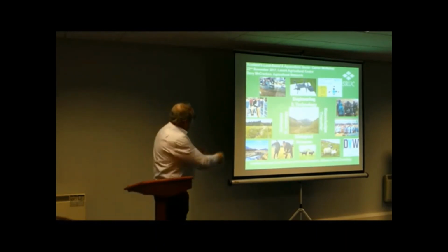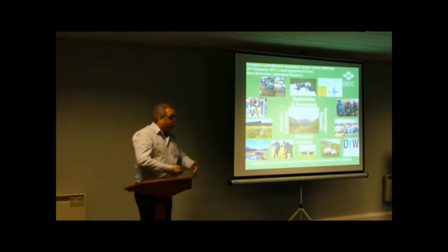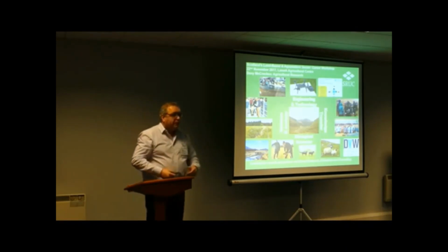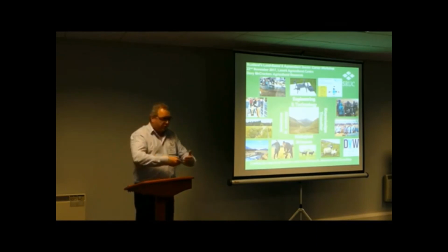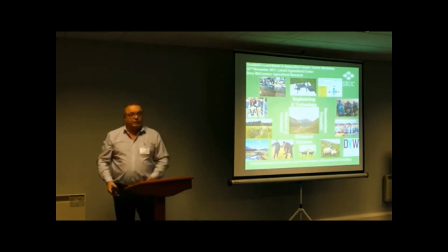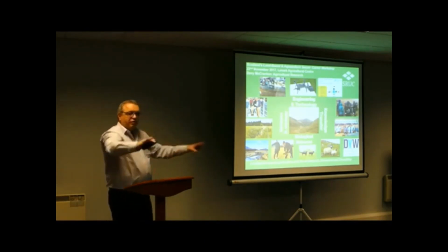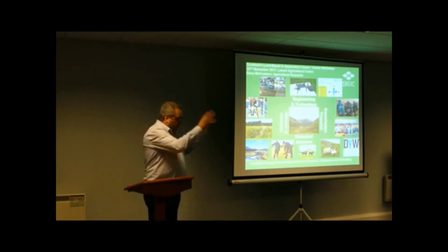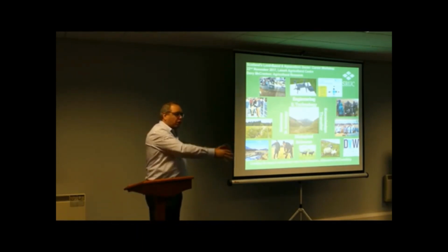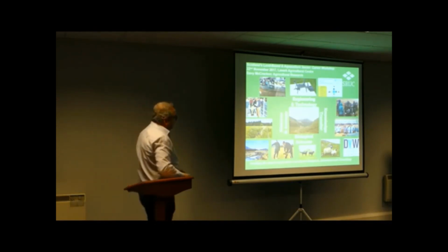The technology here is a little crate the animal walks into. It's automatically weighed, and on the basis of the computer that we program, we decide which animals we want split off. Each animal comes in, and the machine decides to send it one of five ways, depending on how we've programmed it. We can put 500 animals per hour through that bit of kit and have them split into five different groups. We can then say, the 30 animals in this group are all underweight, for example. How do we feed them differently from the rest to improve their health and their performance?